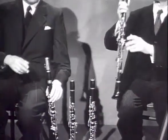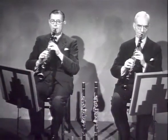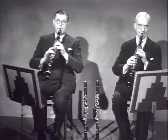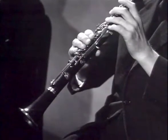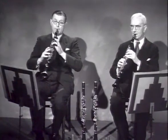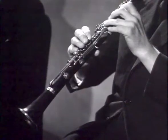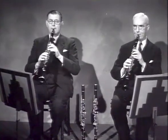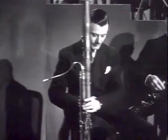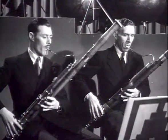The clarinets are not unlike the oboes to look at. These, however, are played with one large reed, which gives a more velvety quality. Bassoons are the largest and lowest of the woodwind, and like the oboes, are played with a double reed.